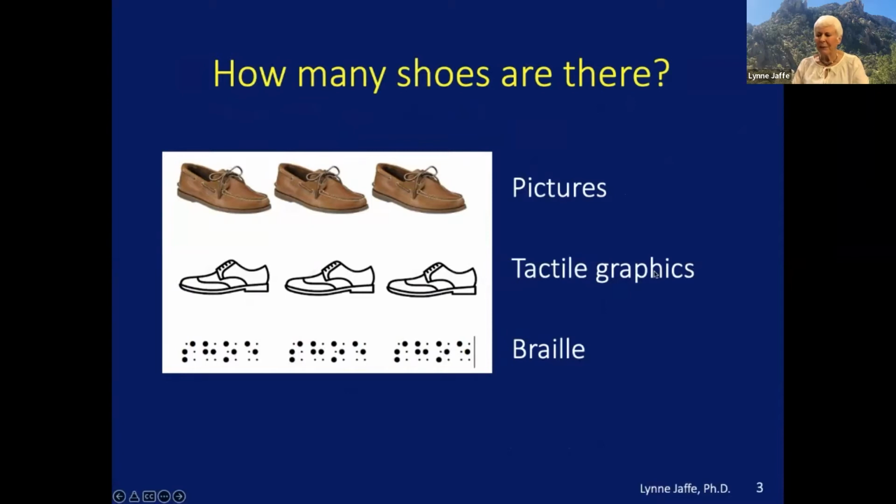Now, if you think about it, touch a tactile graphic of the outline of a shoe. Does that represent a shoe to you? So asking how many shoes are there and feeling tactile graphics, you would probably say there are none. Or others were just brailing shoe 3 times. And of course, that is rather unfair.